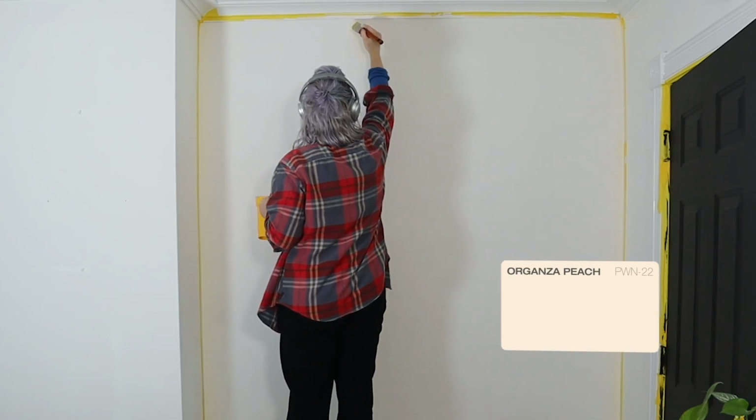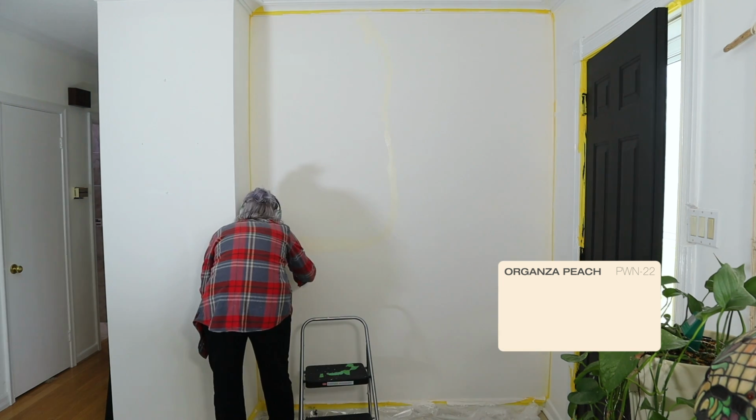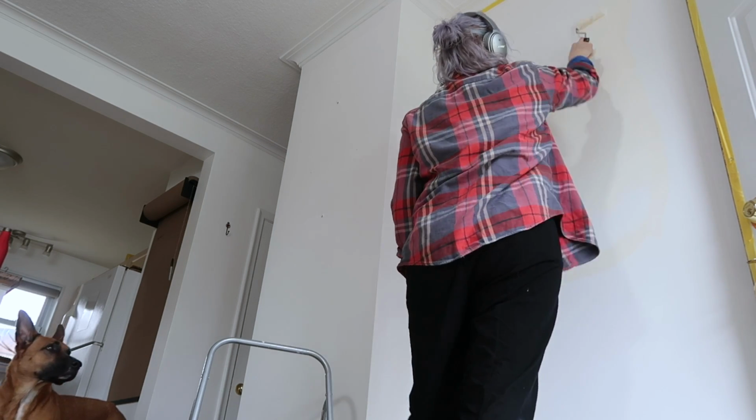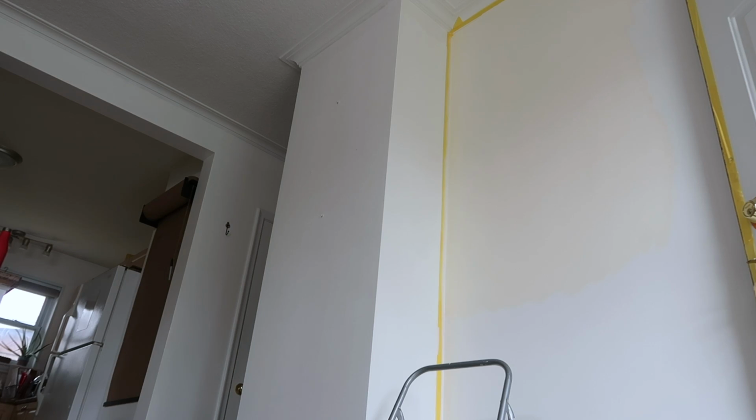Dance party! Using a small paintbrush first, I'm carefully painting out the edges to create the preferred abstract shape that I want. Now that that's filled in, I'm using a small roller just to fill in the rest of the section. And of course, let that dry.